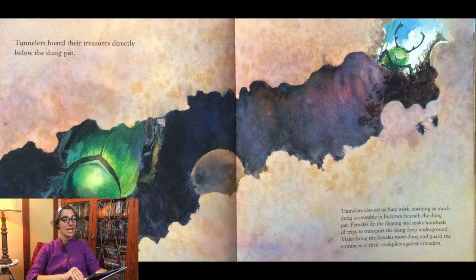Tunnelers hoard their treasures directly below the dung pat. Tunnelers also eat as they work, stashing as much dung as possible in burrows beneath the dung pat. Females do the digging and make hundreds of trips to transport the dung deep underground. Males bring the females more dung and guard the entrance to their stockpiles against intruders.